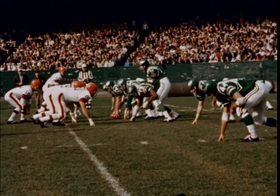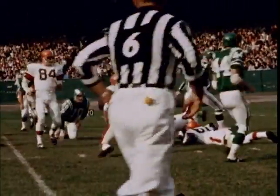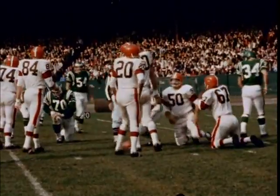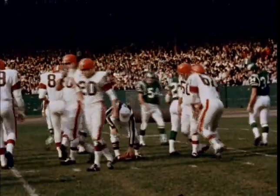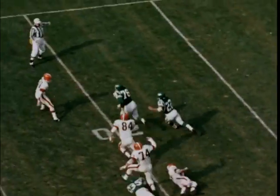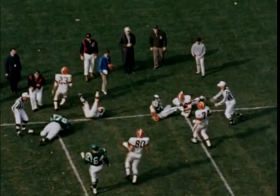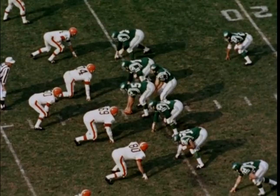Ground level action now. The 1st and 10 play by Norm Snead. Hand off to Timmy Brown. Brown dropped for no gain. Second down 10. Timmy Brown taking a flip behind Bobby Brown's block. Gets to the outside, and Wiggin makes a shoestring tackle for a 3-yard gain.